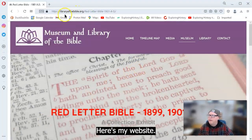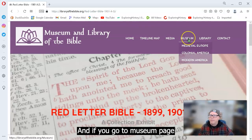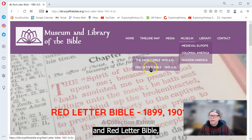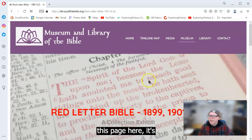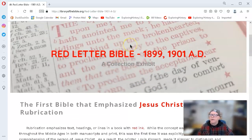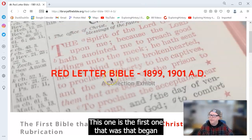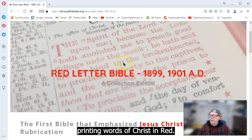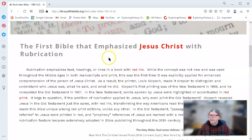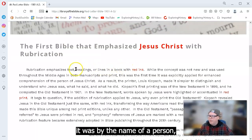Here's my website, libraryofthebible.org. You can go to that. And if you go to the museum page and then go to Modern America and Red Letter Bible, this page here, while you can get Red Letter Bibles, of course, quite prevalent today, this one is the first one that began printing Words of Christ in red. And what's unique about it is that it was by a person by the name of Louis Klopsch.